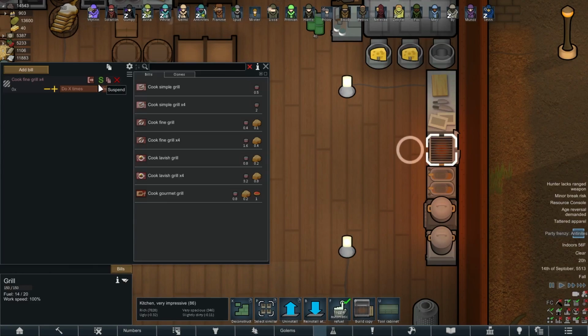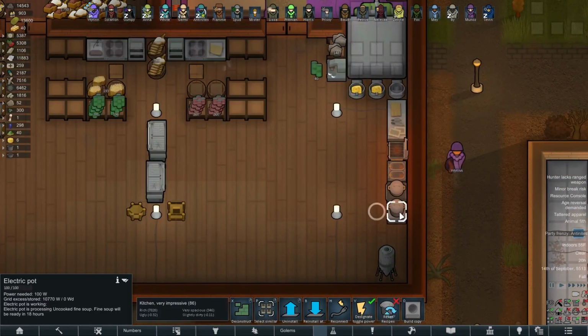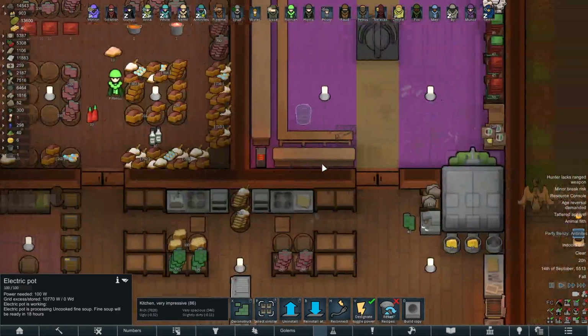But no, it's actually unsuspended. We can make grills as soon as we get meat. Deep frying has been suspended, though, forever, because they just keep trying to deep fry everything and it takes too long. And I would like to get some more soup running. But by and large, right now, we're doing pretty good.